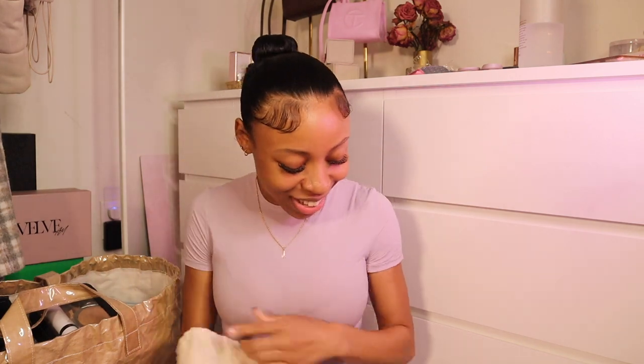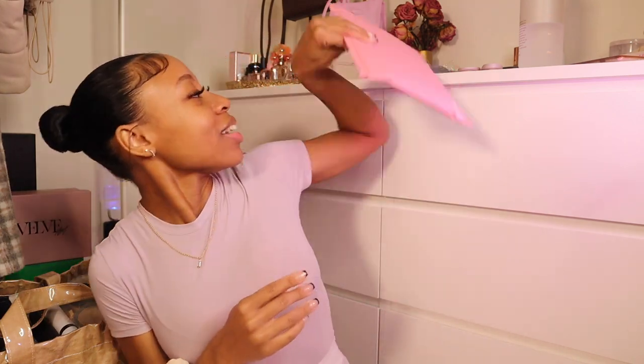Kind of like those no-drip cups that I bought from LA Beautyologist. They're so freaking cute. And look at the packaging. Y'all know I love pink. Cannot go wrong with pink. But yeah, I'm pretty much done packing.